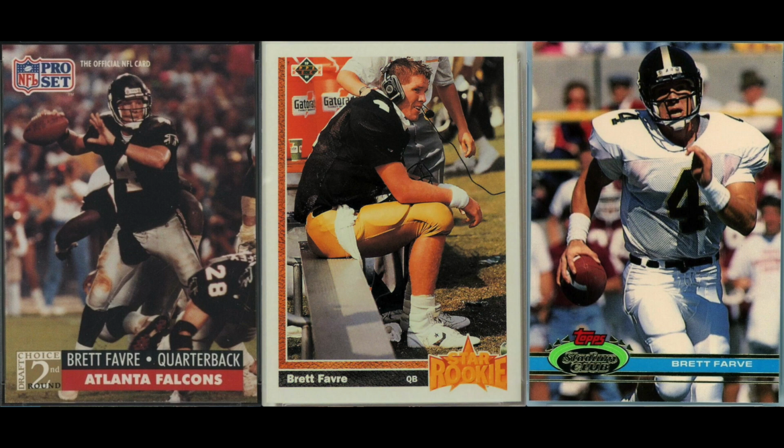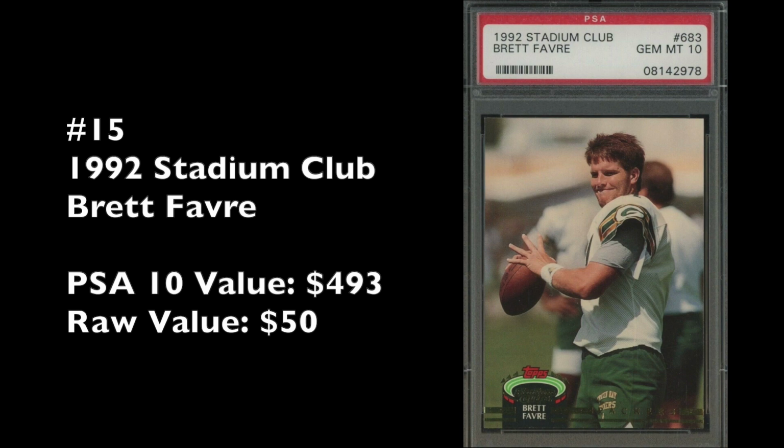Favre ranks 4th all-time in career passing yards and career passing touchdowns, 3-time MVP, won a Super Bowl with the Packers. But his most valuable base card is actually not a rookie. It's a second-year card, and this is the only non-rookie card to appear on this list. 1992 Stadium Club. It's from the high numbers, which were very short prints. PSA 10 copies going for a little under $500, and raw it would cost you $50 to pick one of these up today.